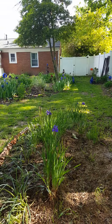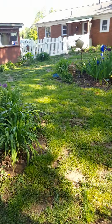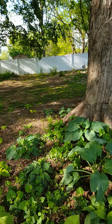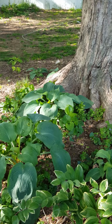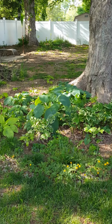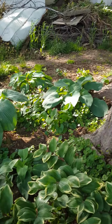Siberian iris. Thank you, Chris. My neighbor Chris gave these to me. Hostas, and yes, I have got to get in here and weed. I think the big bluish colored ones are Blue Angel. And I forget the name of the lighter ones. You cannot go wrong with hostas. They come in many different colors and shades and variegations.